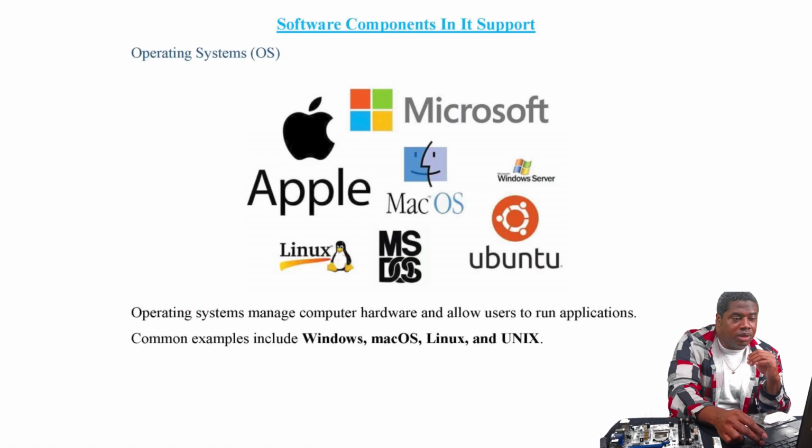So, software components in IT support, operating systems. For me, I use Linux. Linux is okay. Microsoft is okay, but everything has its pros and cons. As we go along, you're going to see that it has its benefits and its downsides. Not everything is black and white in operating systems. There's no best operating system.